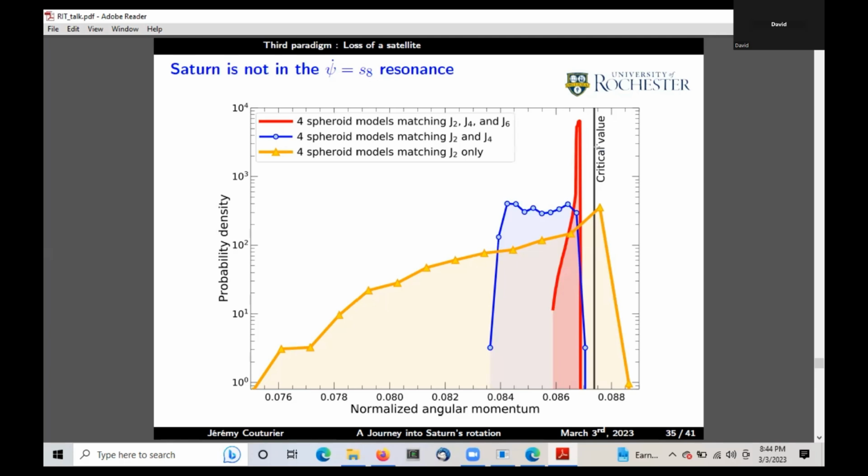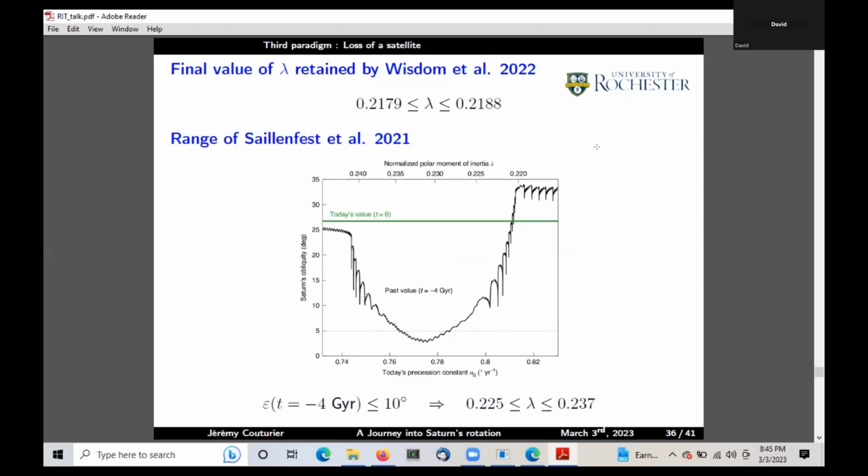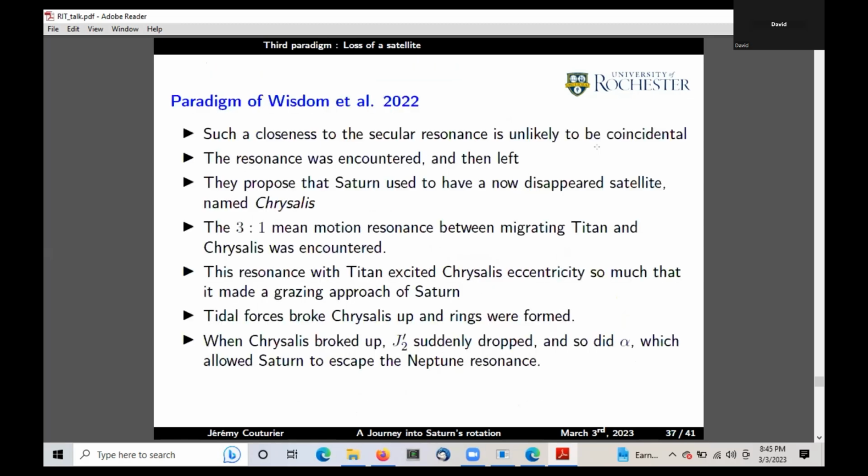So somehow, the table captured the top, and the table kept going at the same speed, but for some reason the moment of inertia of the top changes, because Titan migrated away, so that tilted the top. And then Saturn escaped the resonance, and it shouldn't have. So how did Saturn escape the table? How did the top escape the control from the table? There's another figure that shows that, okay, we are outside of the resonance.